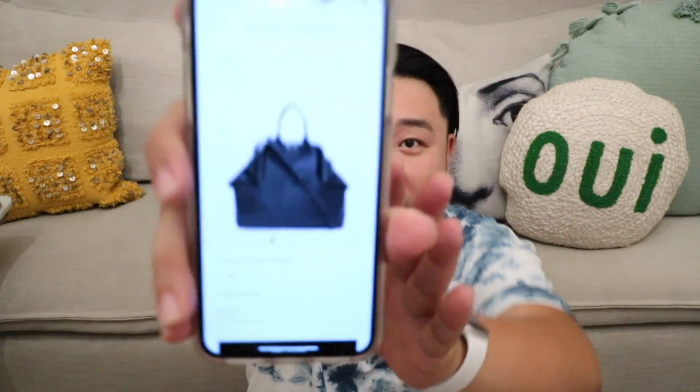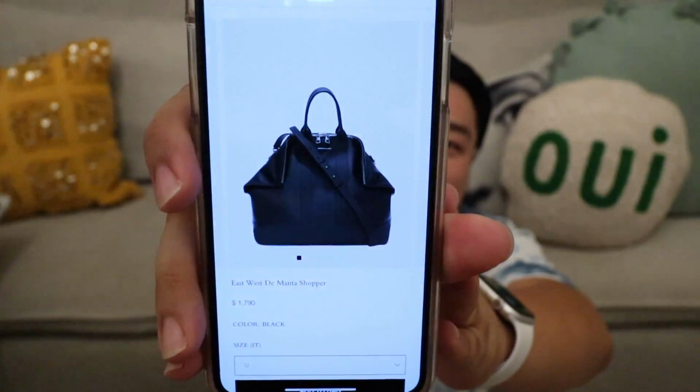But let me find out if I can see. Okay, so there is a new style of it, which is still very similar, but they did update it, which I really like. They did add a crossbody strap, and they made the handle a smaller profile, because now it has the long strap to carry it, and it retails for $1,790, which is crazy.